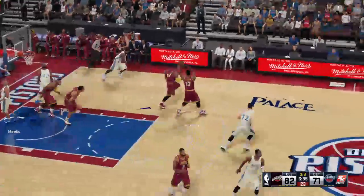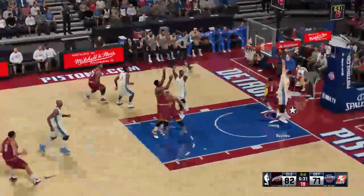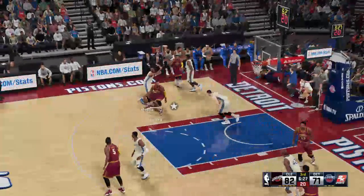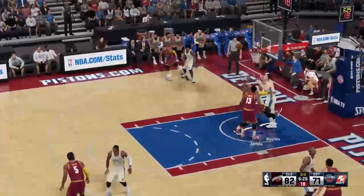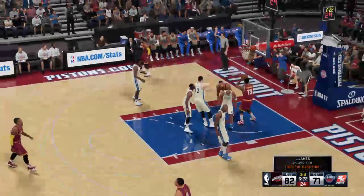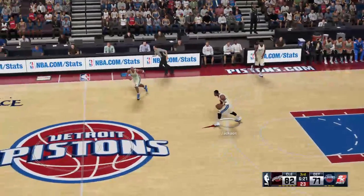And the rejection by Smith. In transition, here come the Cavaliers. Smith with the ball, but they'll get another chance. Here's LeBron. Tries yet again. And they call over the back here. Too much contact. Yeah, nothing wrong with fighting for the rebound, but he gets nailed with the over-the-back call.